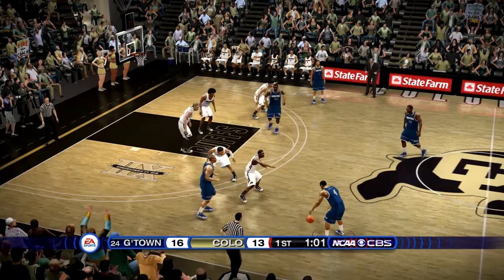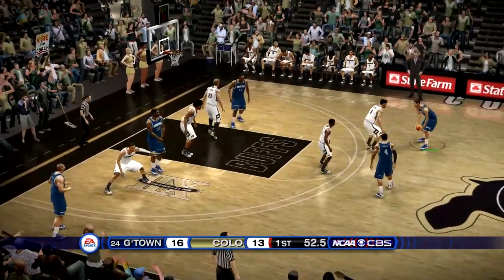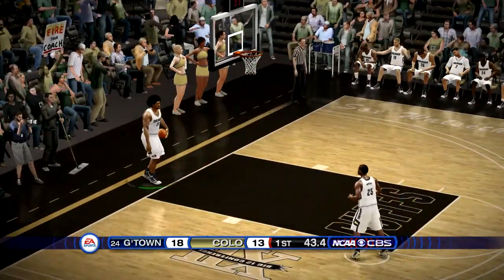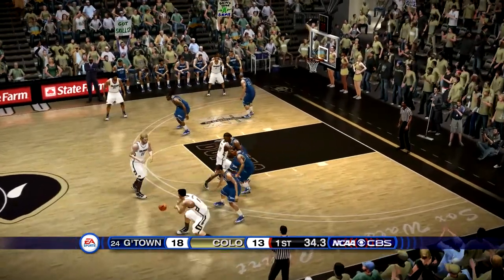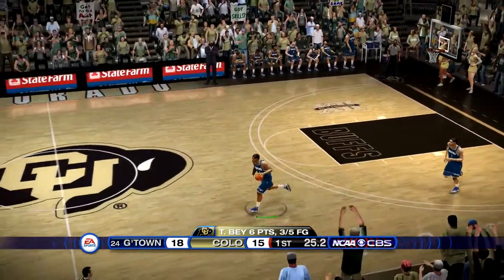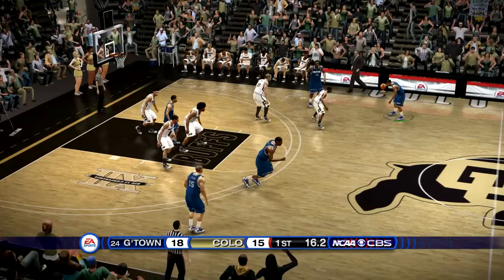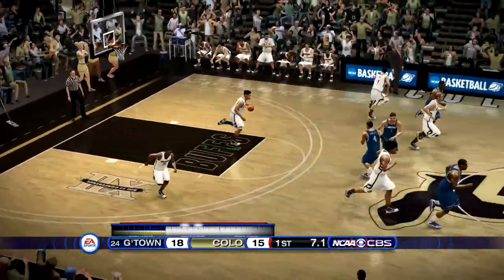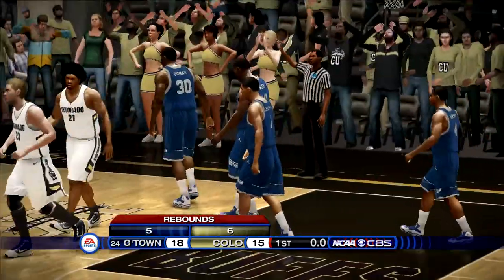One minute left on the game clock. Dump it inside. Fires. Nice look. Bang. They work it around the perimeter. Jump shot with the answer. Looking for a good shot. In the lane. And he can't get the bounce. Rips it down. On the wing. Heat check time from long range. No luck from downtown.